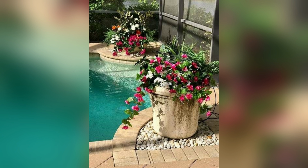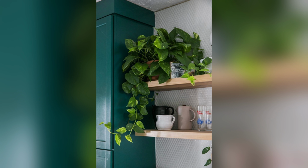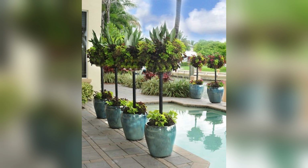Today, we're diving deep into the lush world of container gardening, unlocking the mysteries of depth, timing, and the captivating tales hidden within these green havens. Get ready to witness your garden flourish like never before. Stay tuned as we embark on a journey of roots, rhythms, and the art of nurturing life in a box.